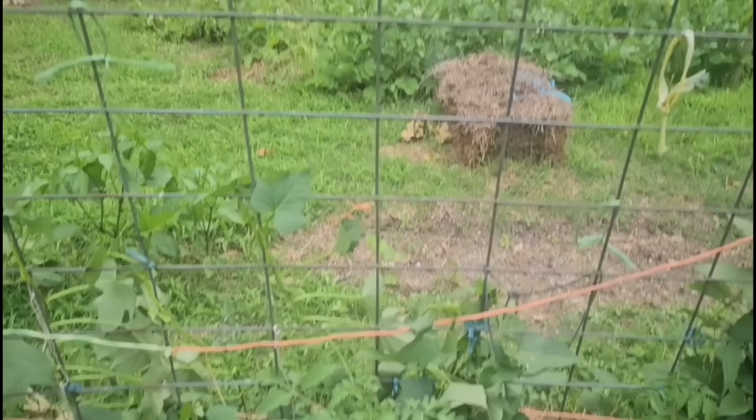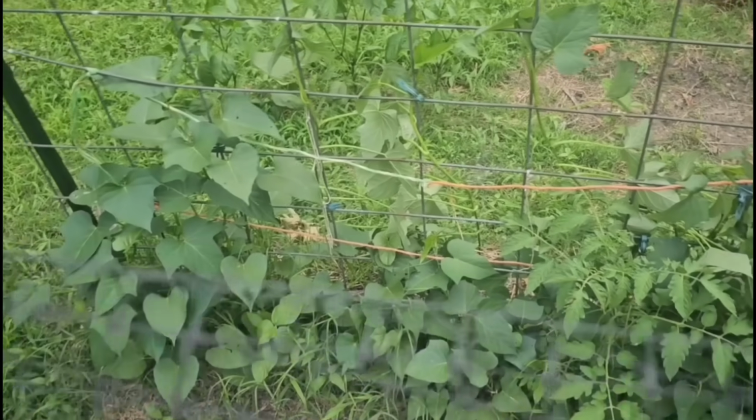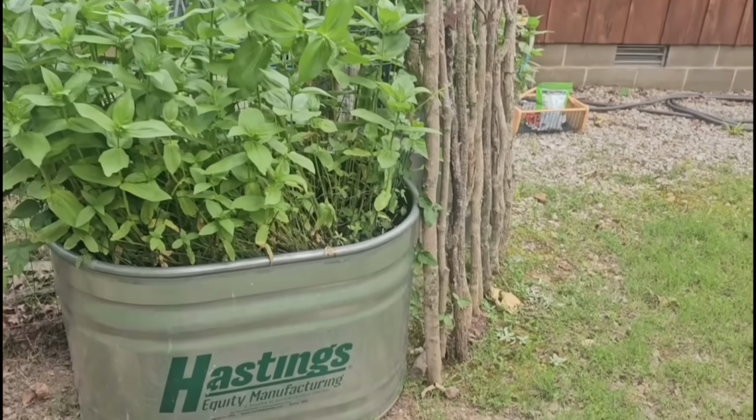Our green beans are starting to come up. We're later than other people in planting our garden. So we've got green beans and okra. The okra really came up good.